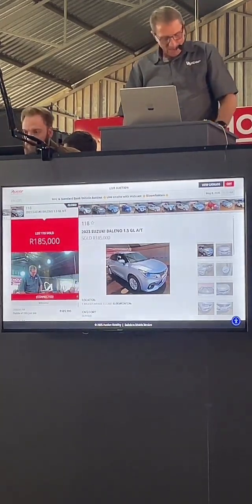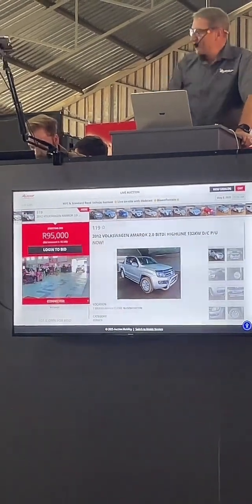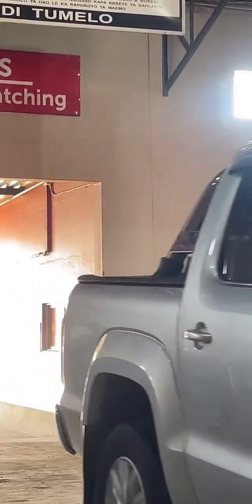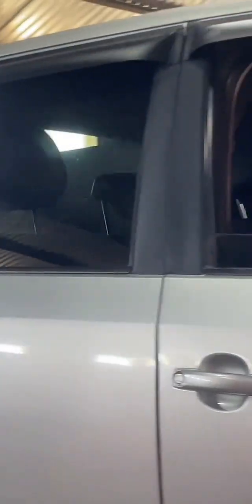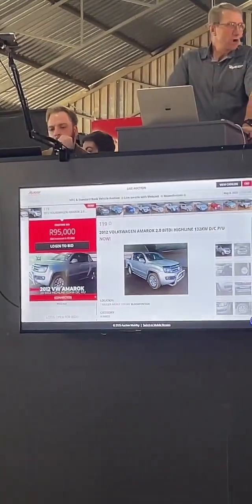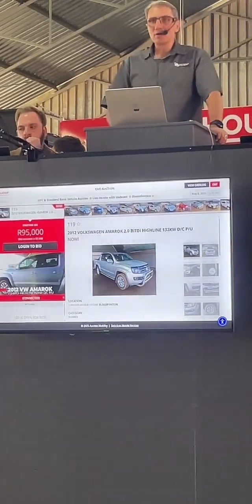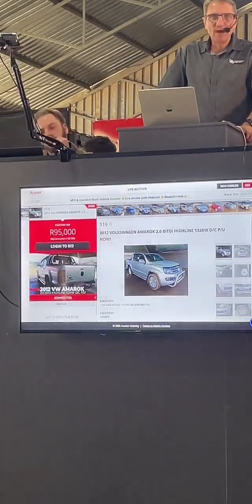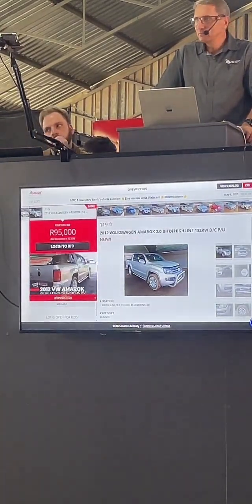Lot 119 is a very grand BMW with TDI highlight. The OG. Now the Amarok. These are old Amaroks. A double cab Amarok, diesel. Looking for 95 to start with. Anything else? 95,000, yes sir.